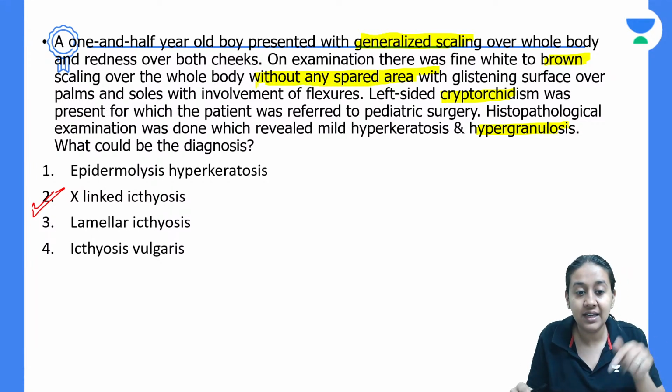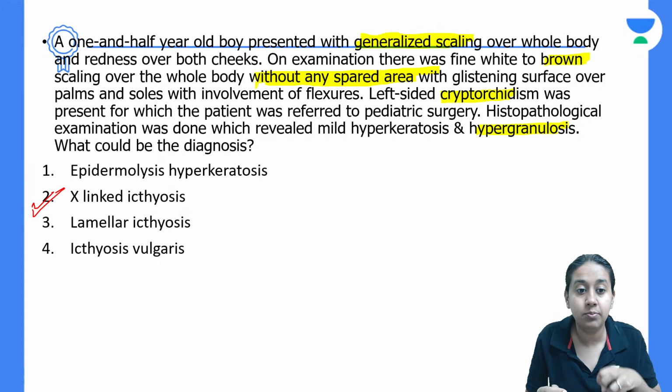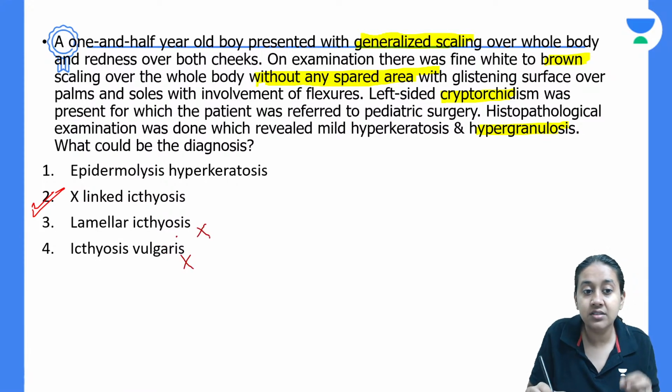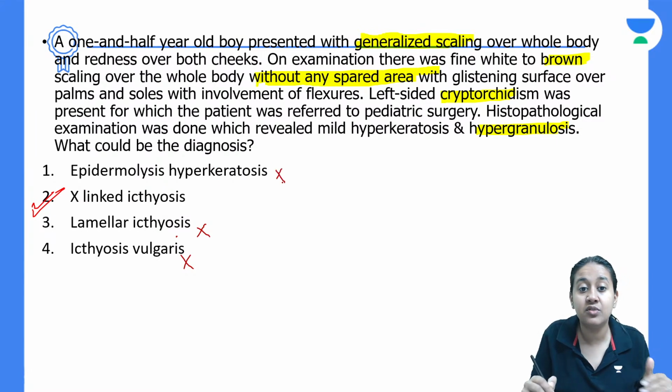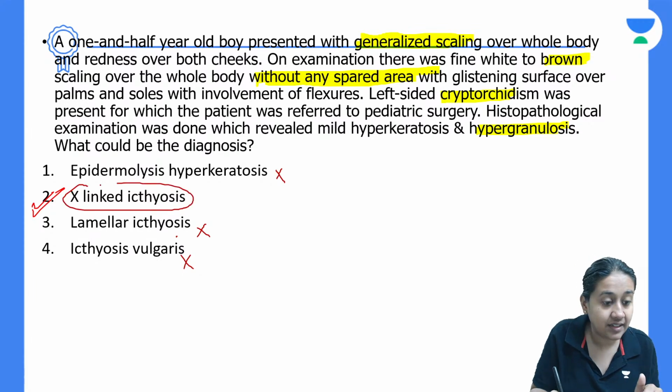For example, in ichthyosis vulgaris, they will give you a history of light color scales with sparing of flexures. No cryptorchidism, and on histopathology there is hypogranulosis. So you can easily rule out ichthyosis vulgaris. For lamellar ichthyosis there should be a history of collodion membrane. And please remember, epidermolytic hyperkeratosis presents with bullous lesions, not with this history. So very classical of X-linked ichthyosis.